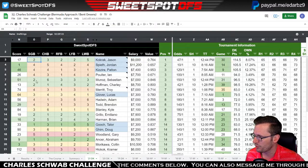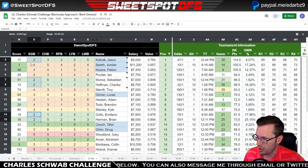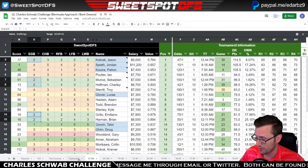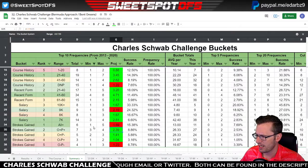Strokes gained bucket 2, we have a bunch of them. And that's how I color coded it this week. I color coded all the golfers, all the buckets by the strokes gained bucket number. So there were 5 that finished inside the top 10. So that was actually a clear indication of picking it. But yeah, if you guys have a better way of doing it, let me know.